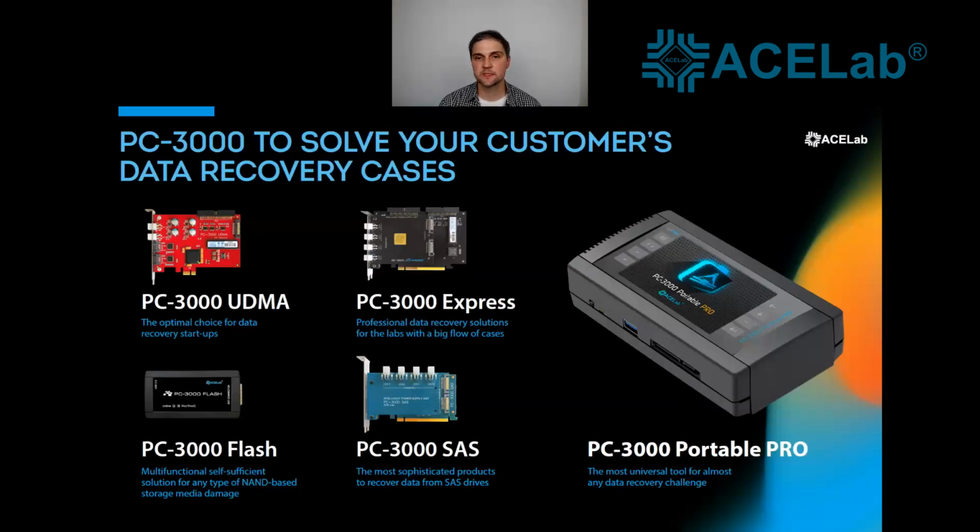So, what can we say about PC 3000 tools? Actually, we have a few of them, and 3 of our main tools were made for HDD and SSD data recovery, and it's up to you. When you start your own data recovery business, it's not important to buy the most expensive device. If you just want to start and see how it will move on, how it will increase the money in your company, you can start with simpler tools like PC 3000 UDMA for hard disk drives or PC 3000 Flash for NAND-based storage media.